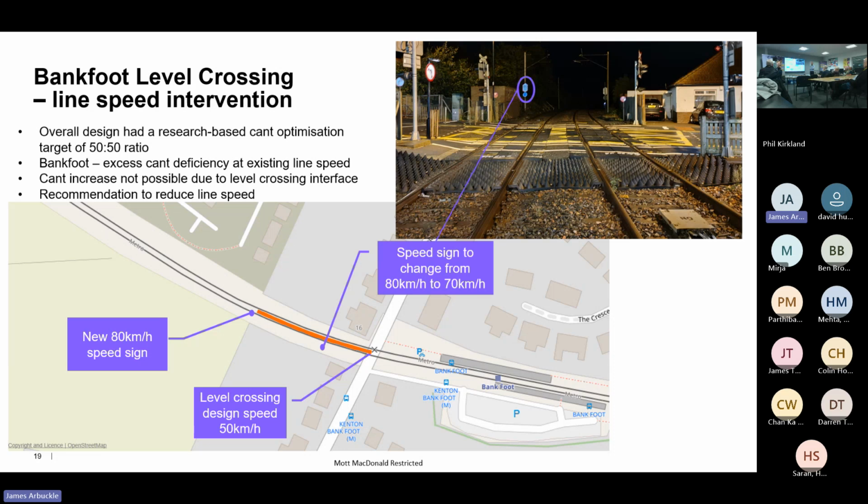We couldn't adjust this by changing the cant design through the level crossing, but we were trying to avoid having to do any road profile assessments. We wanted to maintain that as close to existing as possible. So what we did end up proposing was that we do a speed change. So the speed sign that you can see in the picture on the top right is currently 80 kilometers per hour, and we recommended reducing that down to 70 kilometers per hour.